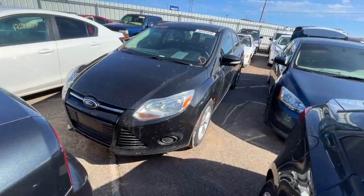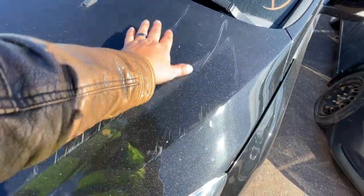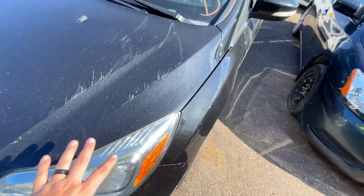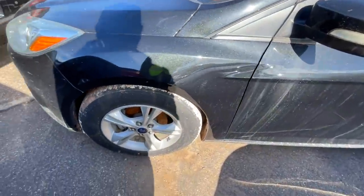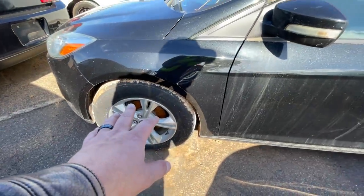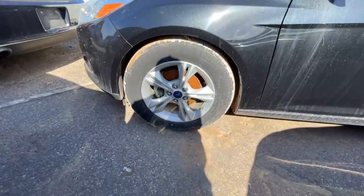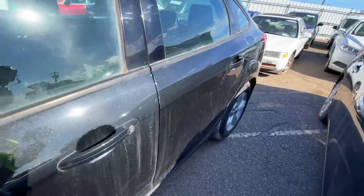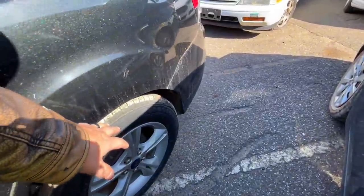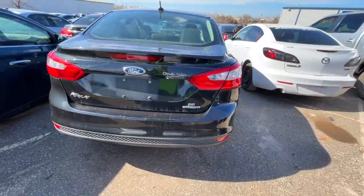How about a 2014 Ford Focus? It actually doesn't look that bad. It's got some pretty deep scrapes and scratches down the hood. It's got some miles, 159,000 miles on it. Not too bad. Firestone on the front. Almost looks like this side is sitting awful low. I don't know, you tell me. Maybe that's normal, or the tire may be too big. Let's take a look down it. Another Firestone. It's got a very nice metallic black paint.